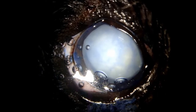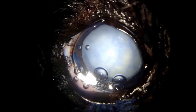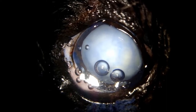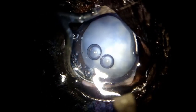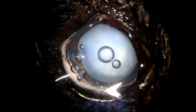So now moving to the main incision with the 3.2 diamond blade. And I'm going to hold the eyeball with this Thornton ring. So this is the diamond blade. Make sure you do a two-step incision. Those are very nice, very sharp instruments.